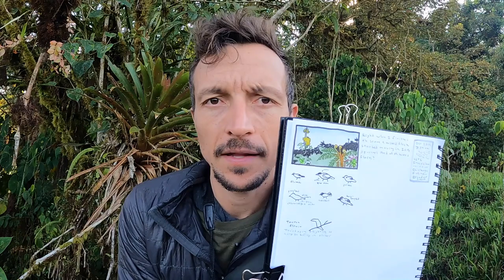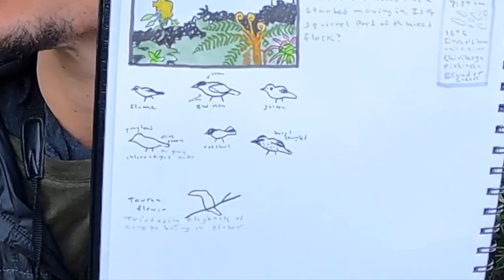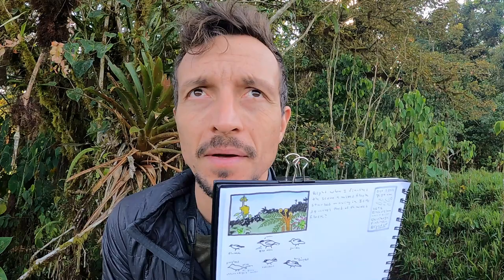So look at how simple these drawings are at this stage. I might add color to them when I get home, or maybe once this band of birds has moved on, but sometimes you just need to move as quickly as possible, and having the watercolor out can slow you down a little bit.